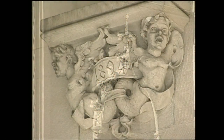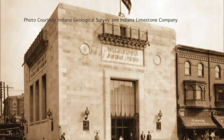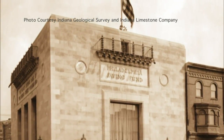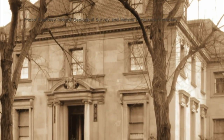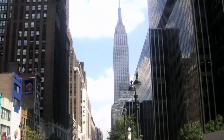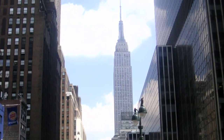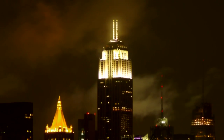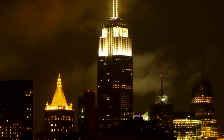With the influx of skilled labor and productivity, demand for Indiana limestone skyrocketed. By 1920, Indiana's production represented 80% of the nation's output. Noted for its superior weather resistance and quality, Indiana limestone became the favored building block for the nation's most iconic 20th century projects. We have a lot of notable projects that, historically, we can point to, and most people know what they are.